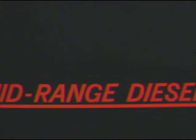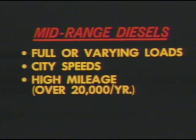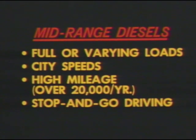Now, what are the best applications for mid-range diesels? Operation generally with full or varying loads at city speeds with high mileage. A lot of stop-and-go driving for full use of a diesel's high torque, low RPM characteristics.